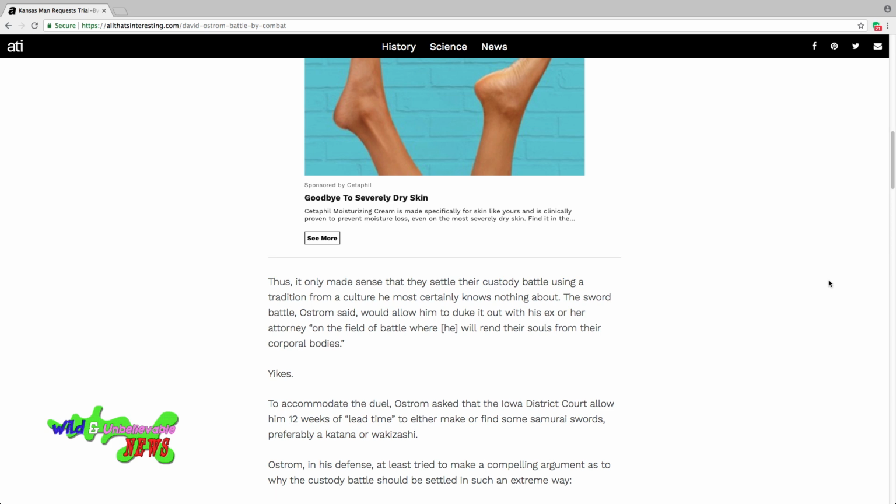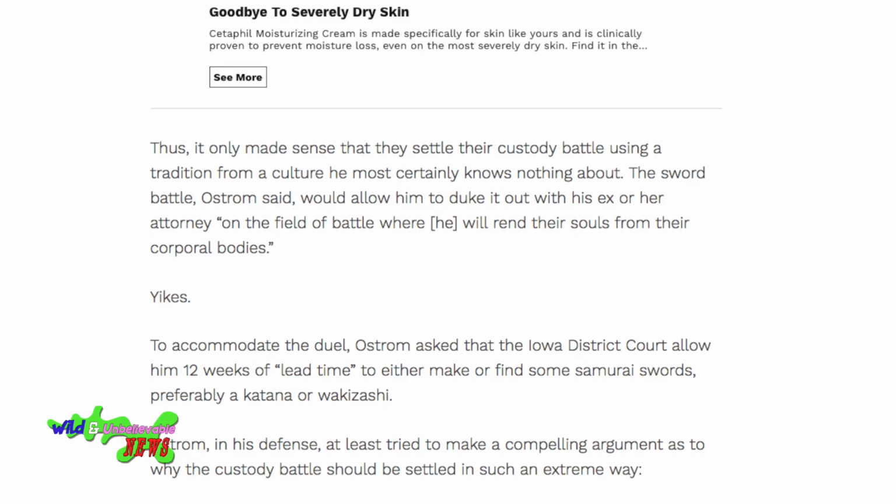The sword battle, Ostrom said, would allow him to duke it out with his ex. Yo! He dead serious. You gotta see a picture of his face. Like, he want this to go down. It would allow him to duke it out with his ex or her attorney. Yo, my man said, you and your attorney can get it, because y'all both took bread from me. Yo, he shot out, dog. On the field of battle where he would rend their souls from their corporal bodies.